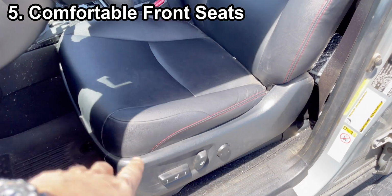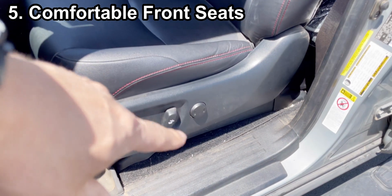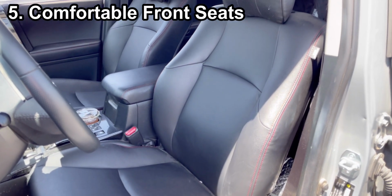TRD Pros, when I bought it, came with the auto functions like that. So it has lumbar support and little controls, front and back and up and down. Very comfortable. Passenger side is exactly the same with the same controls.